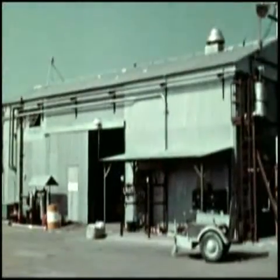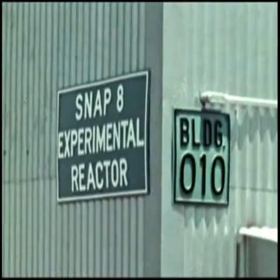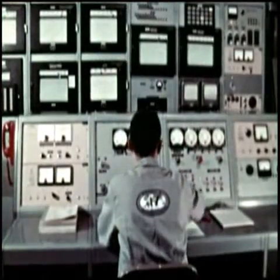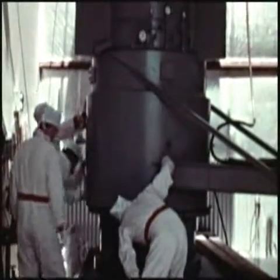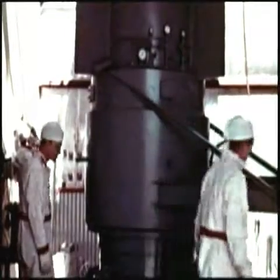The test building was designed for and was previously used to perform the initial power test on the SER, the SNAP-2 Experimental Reactor. That test established the feasibility of the general SNAP reactor design concept employing uranium zirconium hydride fuel.